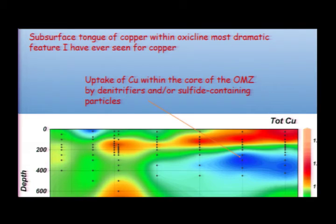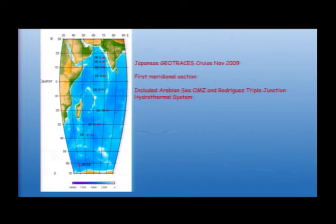Now, I've already been through a lot of my talk and haven't said anything about GEOTRACES. How does GEOTRACES inform any of this type of work? This is the GEOTRACES data I'm going to report from the Japanese GEOTRACES expedition in 2009. I participated on this looking at iron isotopes. My postdoc Yoshiko Kondo was on the cruise. This was the first meridional section in the Indian Ocean conducted in the GEOTRACES program. It included the Arabian Sea oxygen minimum zone as well as the Rodriguez Triple Junction hydrothermal system.